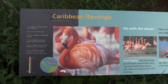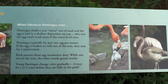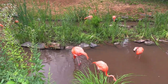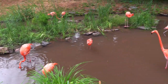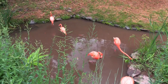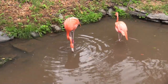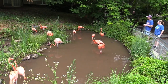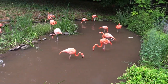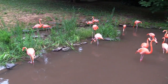Alright, we got Caribbean flamingo. More information on the Caribbean flamingo. One of my favorite types of birds. I've gotten to hand feed these guys a couple times, not here, but at other locations. You stick your head all in the water too. So when the zoo feeds them, they throw the pellets in the water, and that is what they use as their food. Very nice.